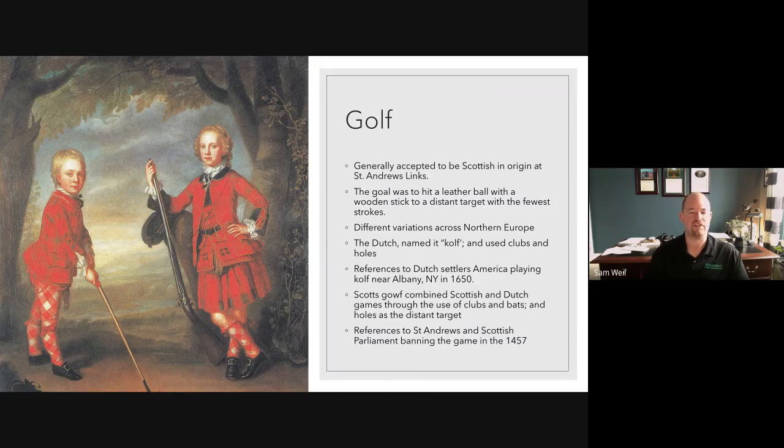And there are references, actually, even in America, to early Dutch settlers coming to America and playing golf near Albany, New York, in 1650. So these games retained their own identity, even up through the early founding of the United States of America, or the American colonies at that time. I think what happened, when you review the story, is they combined the Scottish and the Dutch games, which used clubs and bats and holes as a distant target. So you have this marriage of your woods and your irons and the golf ball, and you have these fairways, and then you have the green, which would be the distant target with the actual hole.